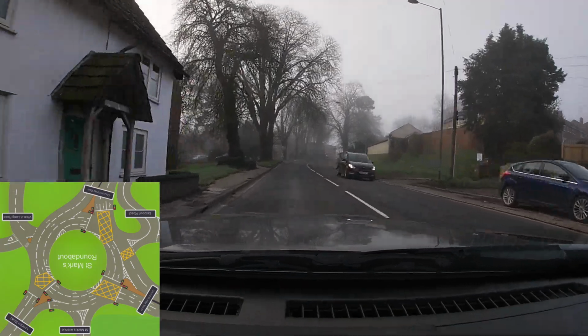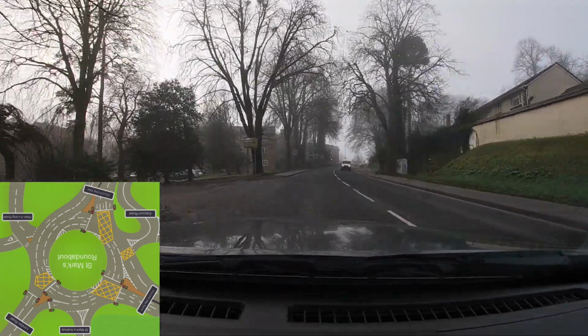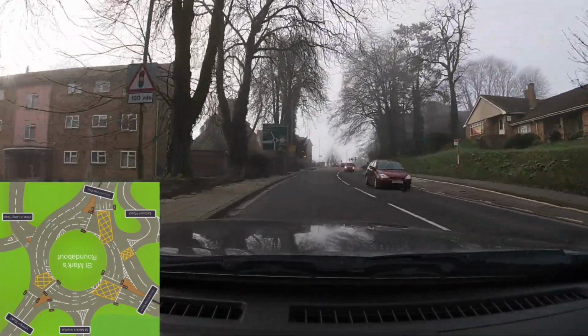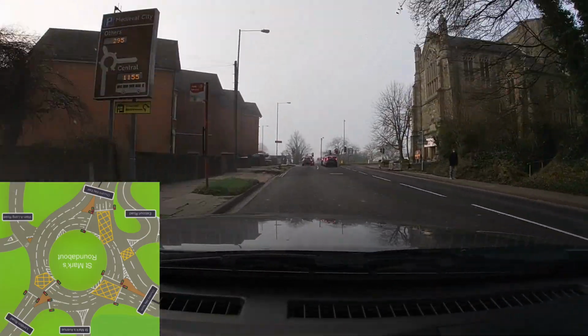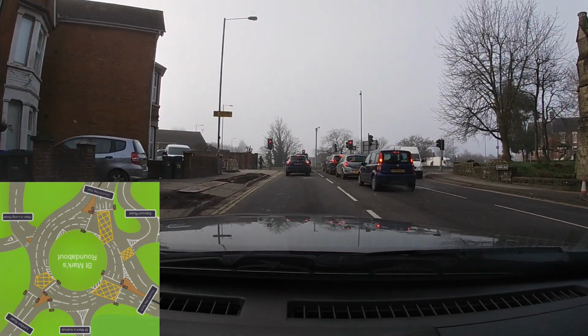Looking ahead, there's the marker board for St Mark's Roundabout. Our intention is to take the first exit marked there for Laverstock. So that will be a left lane approach, and it's the first exit. So we will be putting a left-hand signal on. So checking our mirrors, signal, position is to the left-hand lane, as we've said.